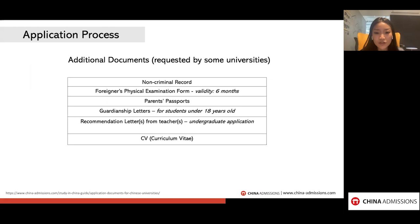Recommendation letters from teachers. If you apply for a bachelor degree program, sometimes the university will ask students to provide recommendation letters from your school. But normally the recommendation letters are required when students apply for master or PhD program.